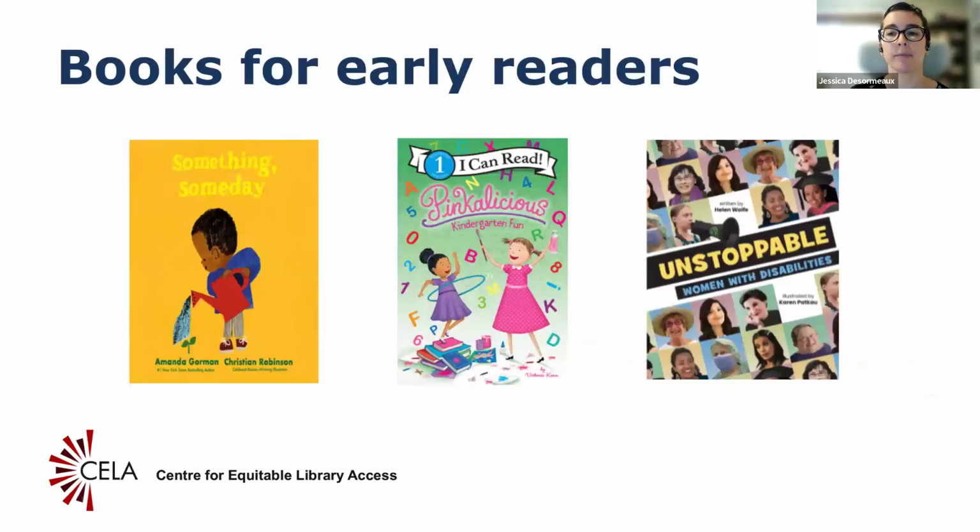So let's do a slightly deeper dive into what CELA has in its collection for readers of various ages and reading levels. To start with, it's helpful to know that when searching CELA's catalog, you can filter your search results by audience categories. So these are adult, child, preschool, and teen. You can also find new titles that have been added recently to our collection, divided by these categories through the new titles link, which you can get to through the CELA homepage.